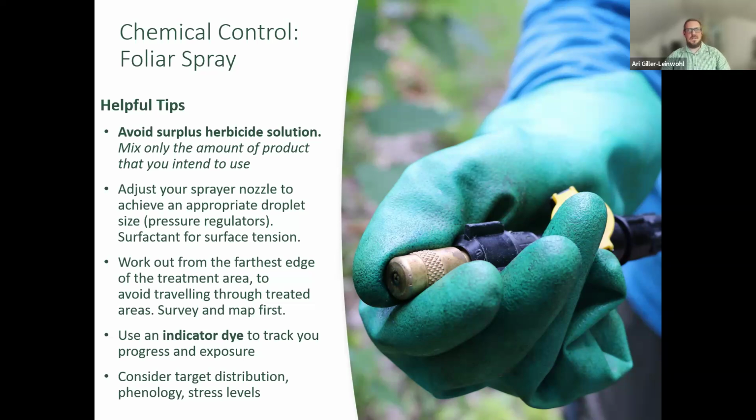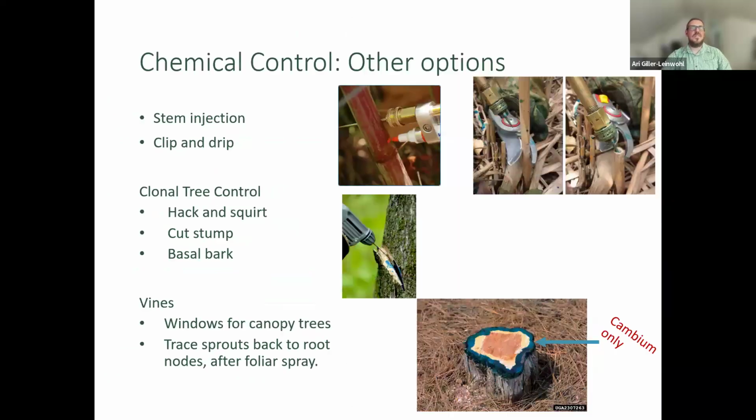And always consider target species distribution and phenology. If you're spraying something that's already gone into seed, you're probably not using your time super effectively. If it's a very stressed plant, even if you don't have rain in the forecast, if your target organism is not uptaking your treatment, then it's probably not a very effective treatment.